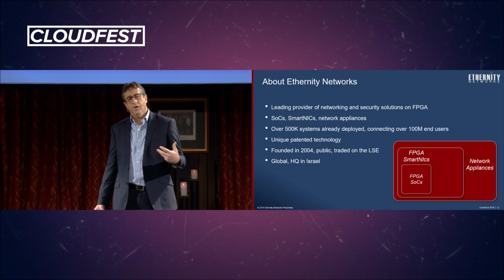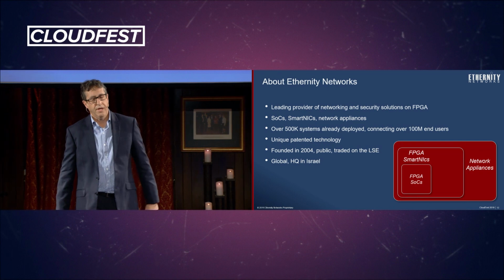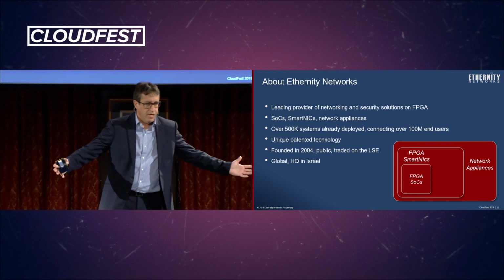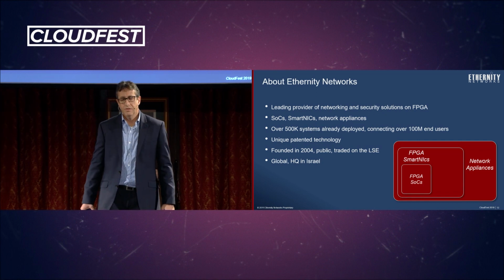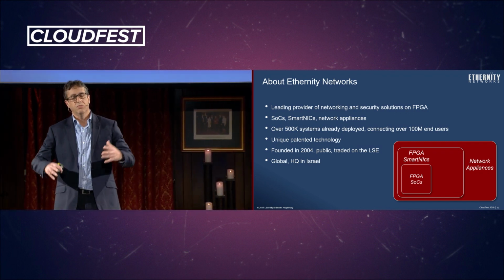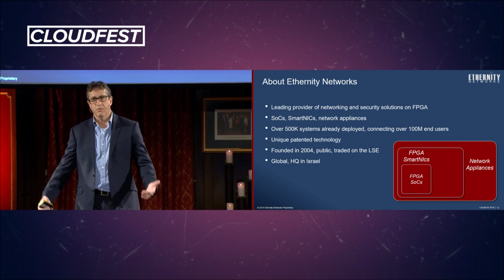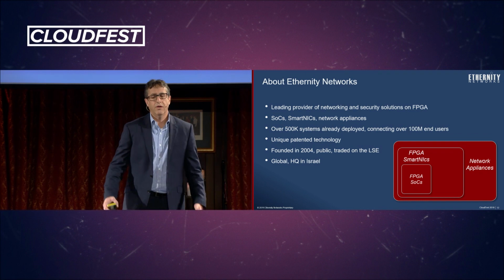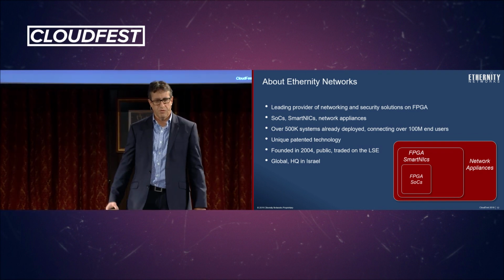So we run the code on the FPGA. The NIC is commercial off-the-shelf and can be installed on any standard server, and all the appliances run on top of that. So today we also deliver to our customers complete network appliances like a router or a VPN gateway, all running on a fully programmable platform where the hardware is also programmed.